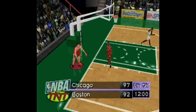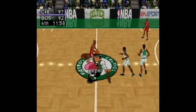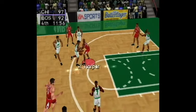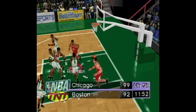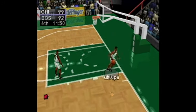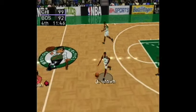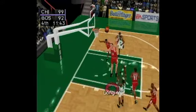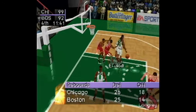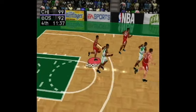Ready now for the start of the final quarter. Inbound pass to Harper. Passes to Rodman. Makes the lay-in. Inbound pass to Brown. From the left side to Walker. He squares up with a jumper. Misfires. Ellison puts up the shot. He misfires.